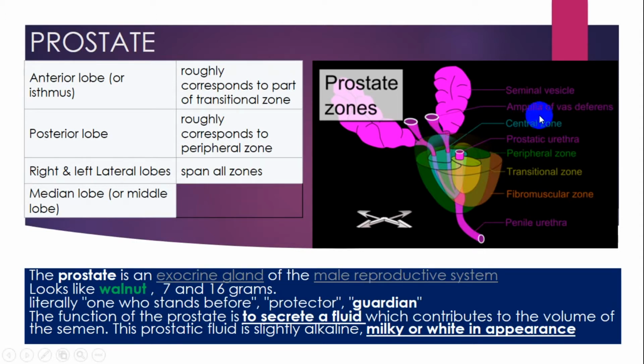You should remember such zones as the central, prostatic urethra, peripheral zone, transitional zone, a fibromuscular zone, and this one is the penile urethra. About seminal vesicles you should know actually from anatomy.